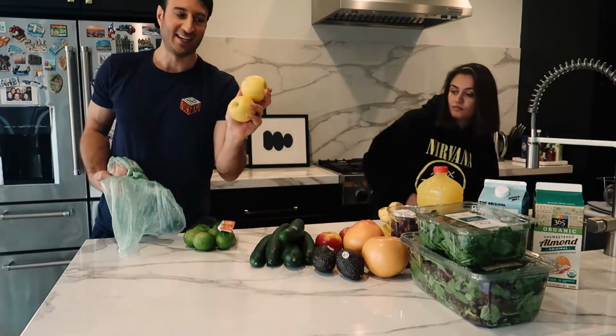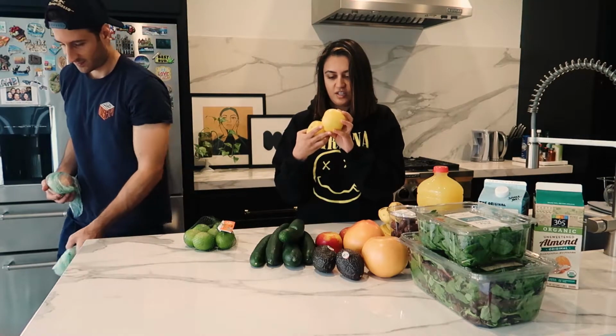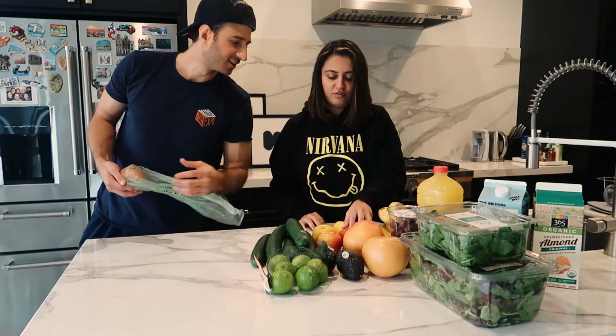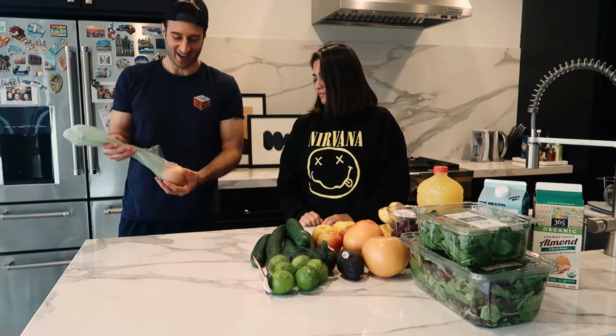Some more apples for snacks. I actually haven't tried this type before. It's a yellow apple, and then what were the other ones? One of them is called an anise apple, and the other one is a... Oh, you just have different varieties. Yeah, I like to get different types of apples each time just to try out what they have.